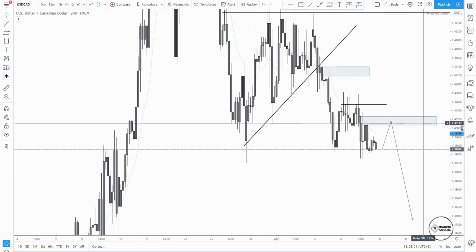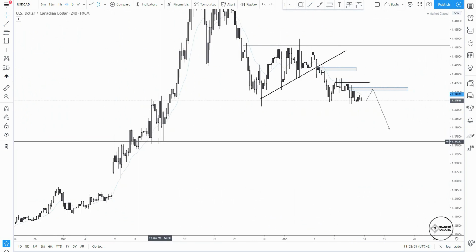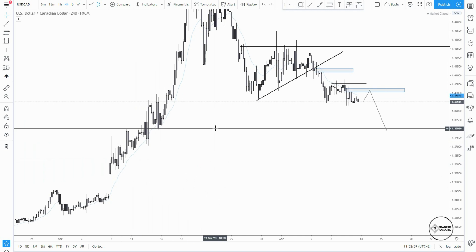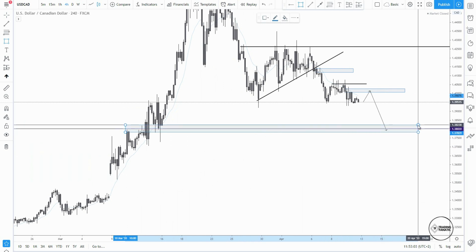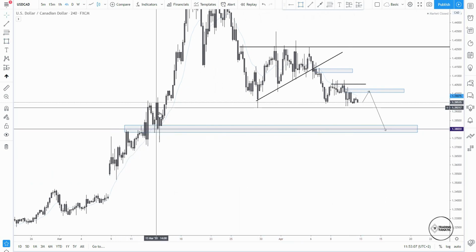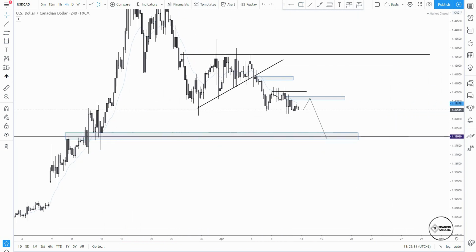on USD CAD. As for targets, if I scroll a little bit, again, we can look for many targets. I will personally look for key levels, something like 1.38 right here. And if you draw a rectangle right here, you will see how it reacts. Tap, tap, manipulation here, break, retest, massive explosion up. So this will be potentially a level that I will be targeting if we get the short.